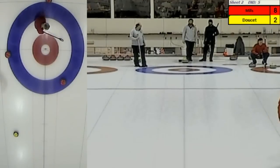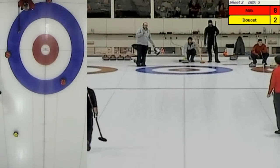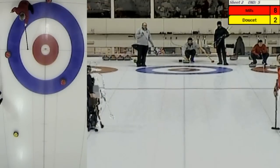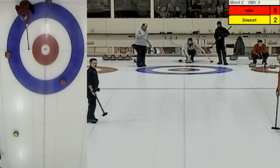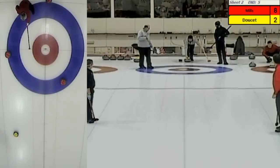Well, if this keeps up, we might end up actually changing the hours forward again. I'll say, yeah. Well, sheet 1's still kind of tight, but I didn't want to make the joke, but still a 3-point difference. There is a chance that we could speed things up here a little bit by ending all these games early.